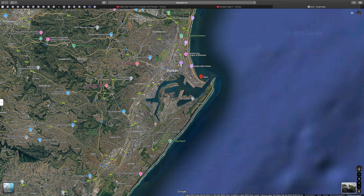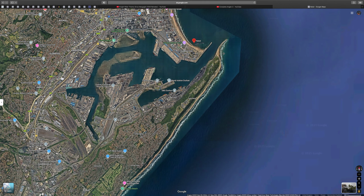Then there is the fact that the South Coast can be regarded as a transition zone, as it plays home to all of Natal's warm water fish species, as well as many of the migratory Cape species. Okay, let's just zoom in a little bit.